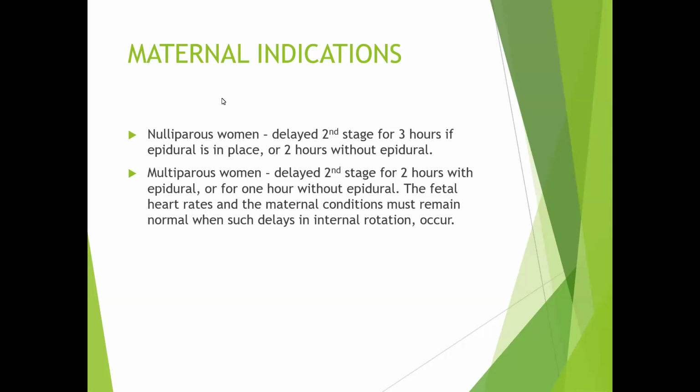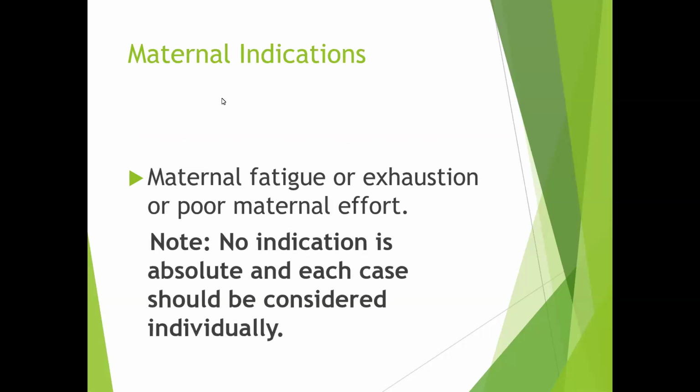Because of this, there is really no absolute indication. Most of the indications are not absolute because sometimes you need to compare a lot of factors, the maternal conditions, like I already mentioned, and the fetal conditions as well. One of the major things is maternal exhaustion or maternal fatigue. For patients whose second stage is prolonged by this criteria, and who have normal fetal heart tracing with no other indication to expedite delivery, you would need to evaluate the need for an assisted vaginal delivery compared to expectant management.